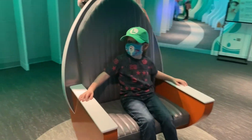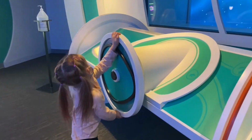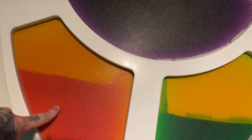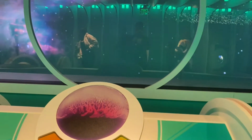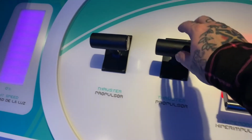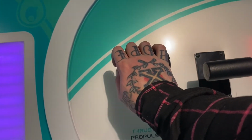Aiden, are you the captain? Yeah. Captain of the spaceship? Are you steering it, sis? I'm steering it. We're in a different part of the space galaxy now. Look, thruster. Oh, you can hear it. Listen. There's the thruster over there.